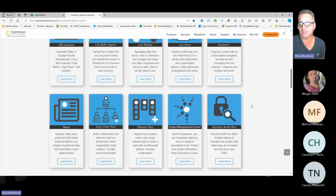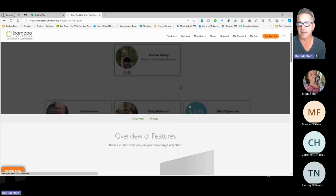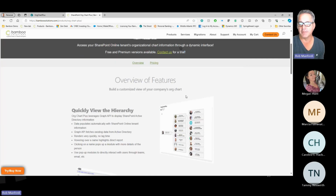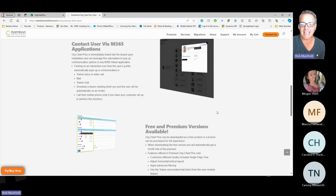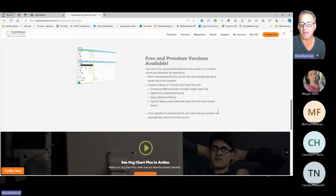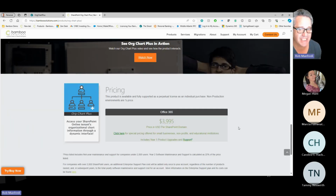And then what we're talking about today is Org Chart Plus. So if we look here, we've got a nice overview of it. We've got a video. We've got some screenshots. We're showing you how we're actually grabbing that data from Entra and the like. What's nice is Org Chart does come in a paid version and a free version. So there is a completely free version of this product that does not include the filtering.